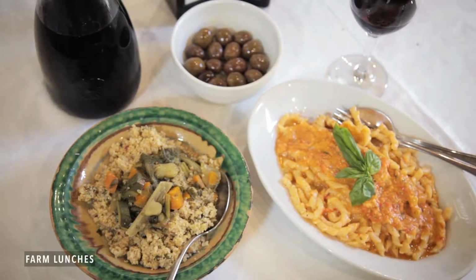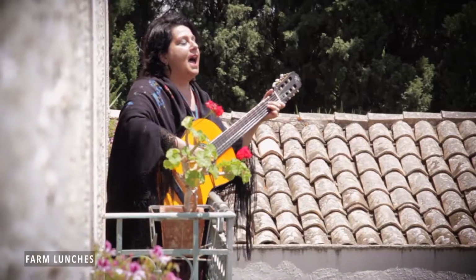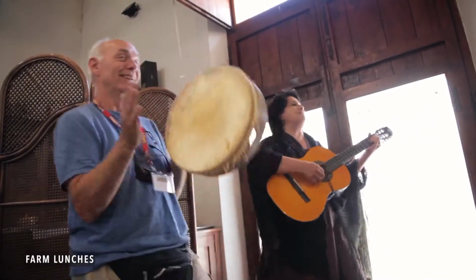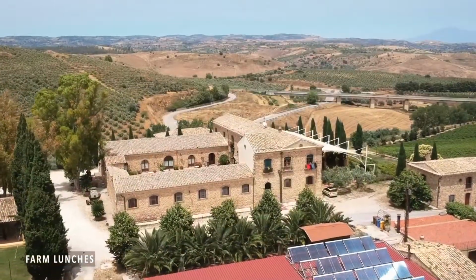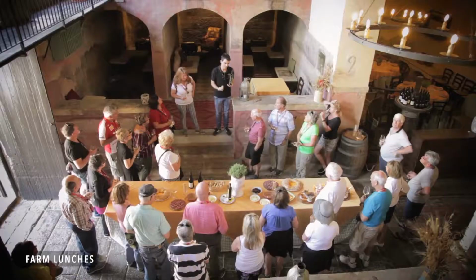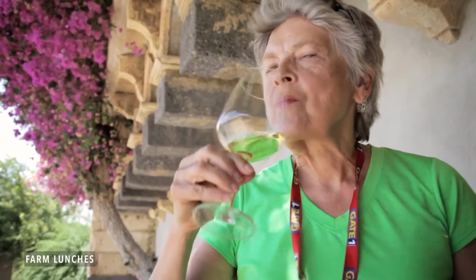They really did like the farm-to-table experience. They just made you feel like they were inviting you into their own home, and I think it made it truly an event as opposed to just a lunch. Each farmhouse was charming in a different way. The wines were all different and very, very tasty.